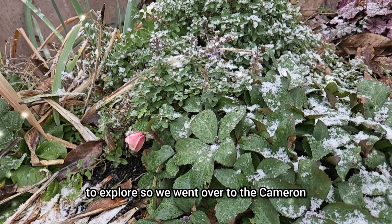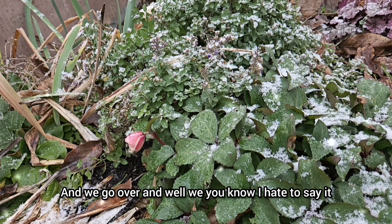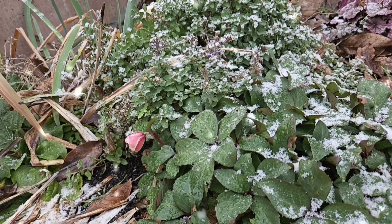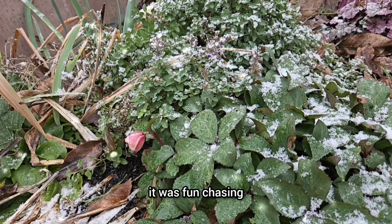So we went over to the Cameron. We called it the Cameron Fields, and we'd go over and, I hate to say it, but we were chasing sheep. Oh. That was fun. That was a lot of fun chasing sheep. I'm sure it was. I don't think we hurt them, but it was fun to chase them.